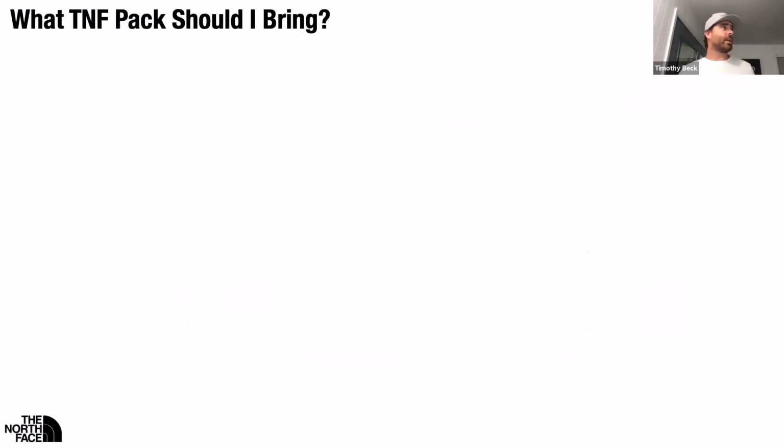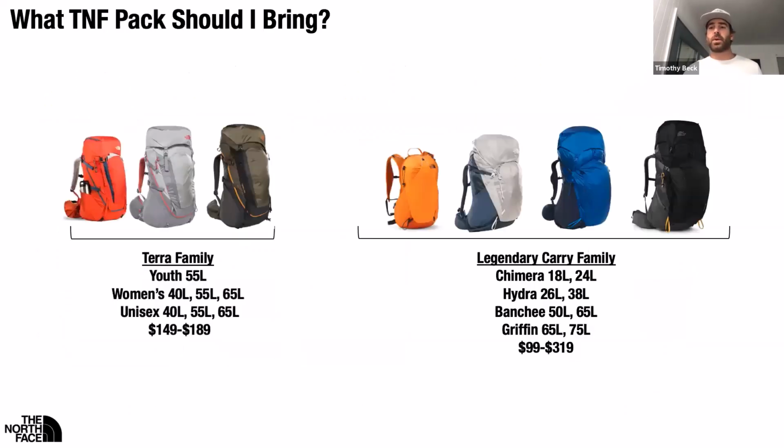Backpacking, contrary to car camping, you need a pack as well. So we make a different range of packs. The Terra family here on the left, and then what we call our legendary Carry family on the right. The Terra is much more familiar in its feature sets, much handier for newer backpackers as well.